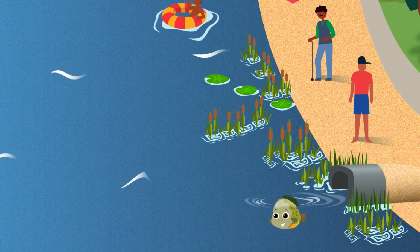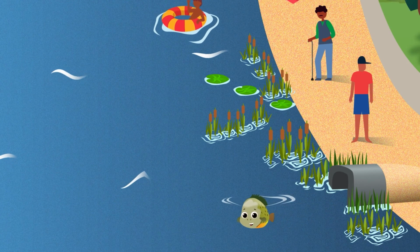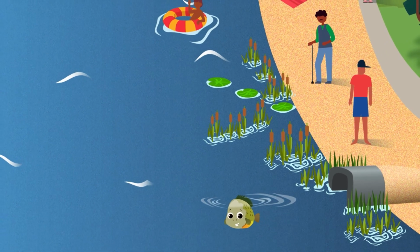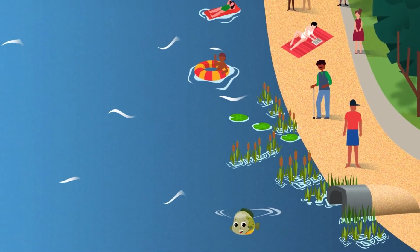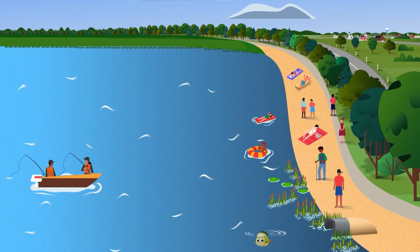By working together, we can protect the lakes, rivers, and streams that we love, so we can continue enjoying them for years to come. Start protecting our waters today. Visit your city or county's website to find out how you can get involved.